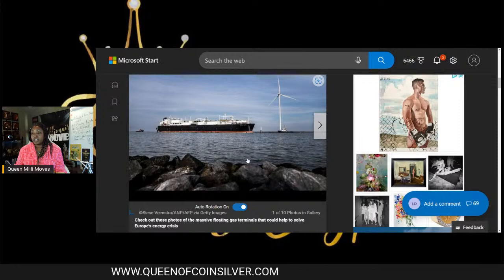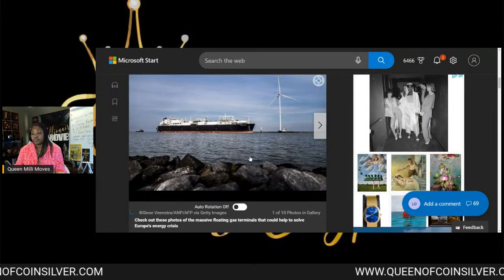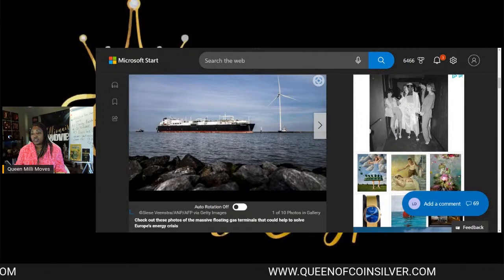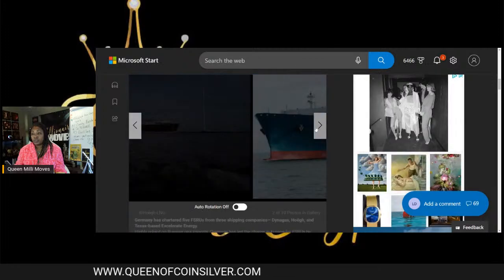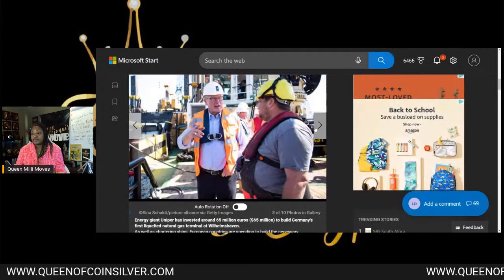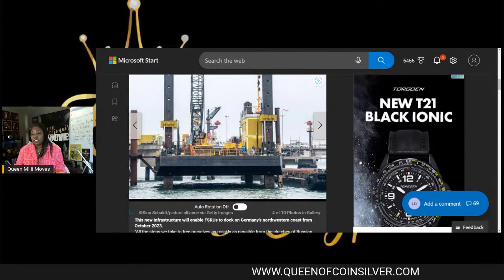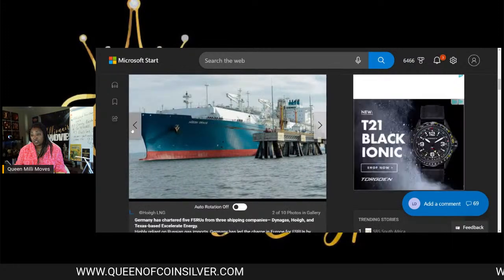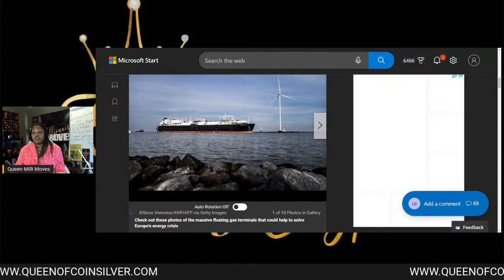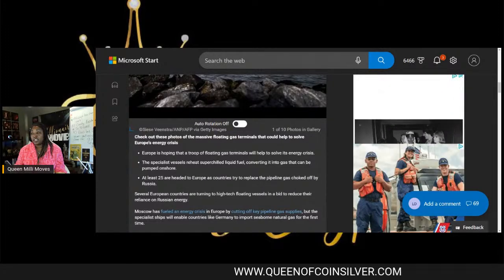These are floating terminals that they are showing, massive floating gas terminals, right? That are going to try to solve the energy crisis that's going on right now, and this is other prices of reserves that's being shipped out. So now you add that to Florida, the hurricane that's brewing, which usually always increases.